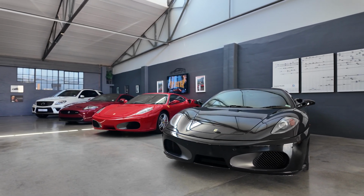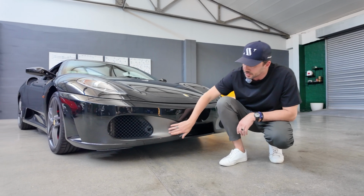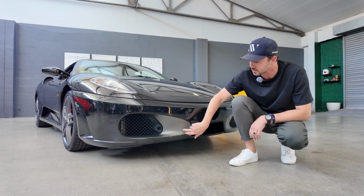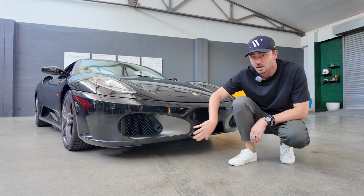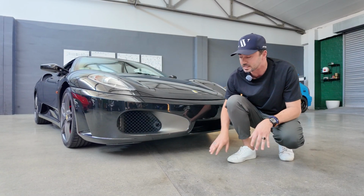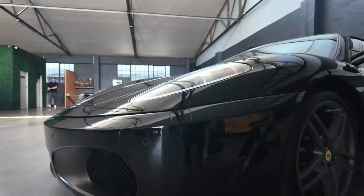They actually complement this anthracite finish on both the intake surrounds. This is the factory spec finish. So if you've ever seen this painted black or any other color or body color on an F430, it's been redone. This color is the way that it should be.